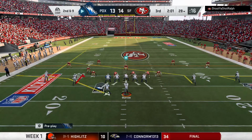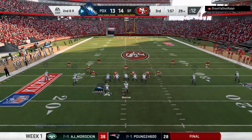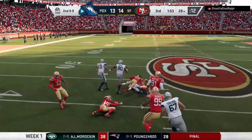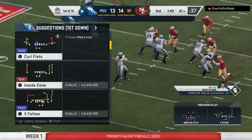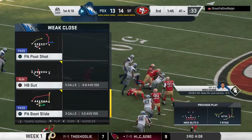X3, 218, chop. 2nd and 9 now. Looking for Perriman there. He's got him. And they get him down, but not before he takes it across the 40-yard line. A gain of 13. It's a first down.